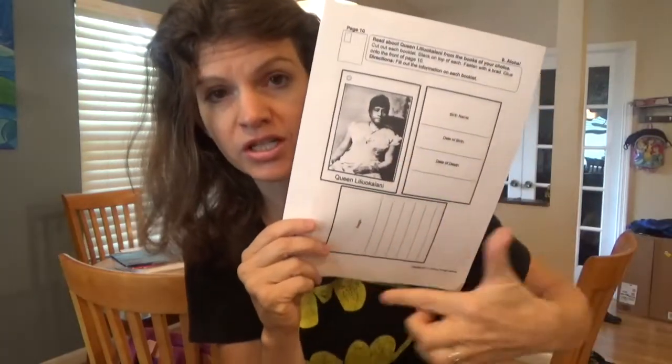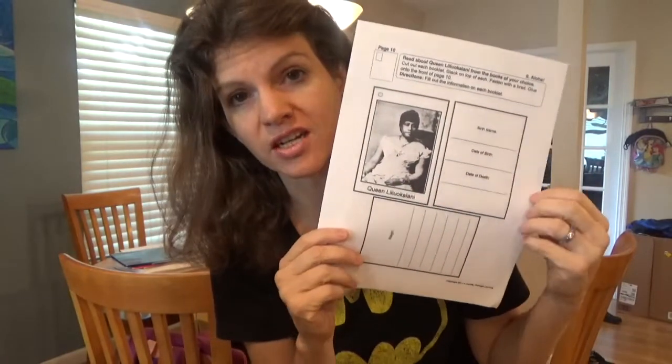We have been reading this book. We are more than halfway done. I'm not thrilled about this book, but it is the story about Queen Liliuokalani. And today's lesson, it's the last one, we are gonna do a little cutout worksheet about her.